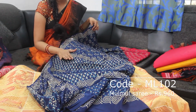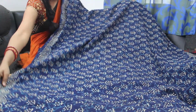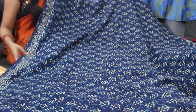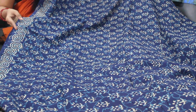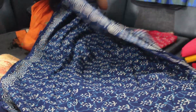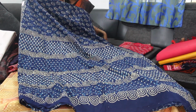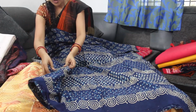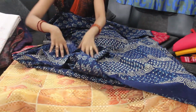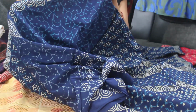Next, we have a beautiful Mulmul collection. The code of this saree is ML102. ML102, and the price is 960. This is the body. It's fully printed. And this is the border of the saree. Circles of the border you have. And let me show you the pallu. This will be the pallu. You can see the design, the print. And also, you have a running blouse piece, which is like this. You can see the same color but different print. That is how it comes.